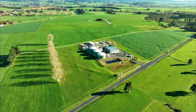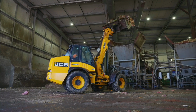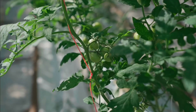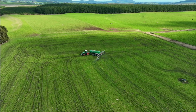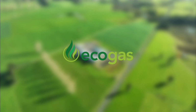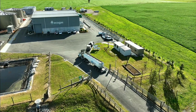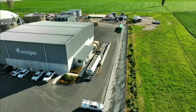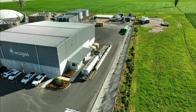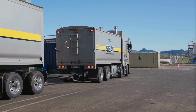Welcome to Ecogas. Let's take a journey through how we process organic waste through anaerobic digestion into some amazing byproducts, really showcasing circular economy at its finest here in New Zealand. Organic waste, or feedstock, arrives in both liquid and solid loads. All trucks are weighed across our weighbridge, and the weights are automatically uploaded into our system.